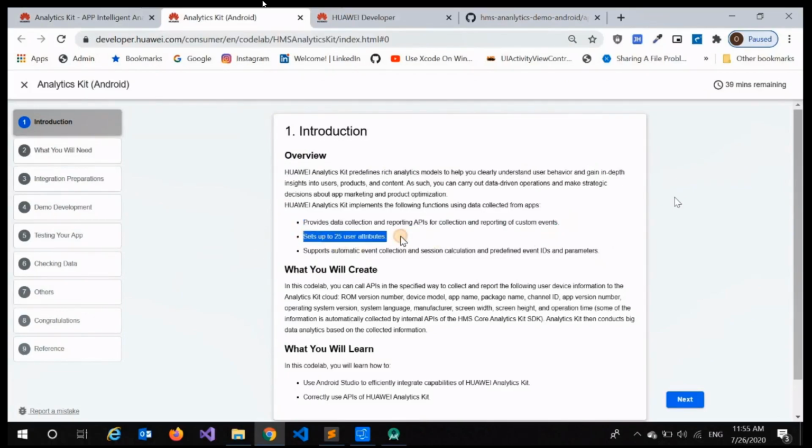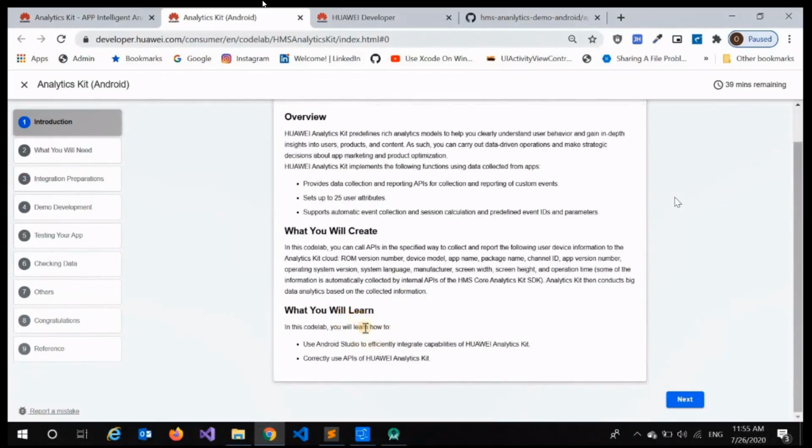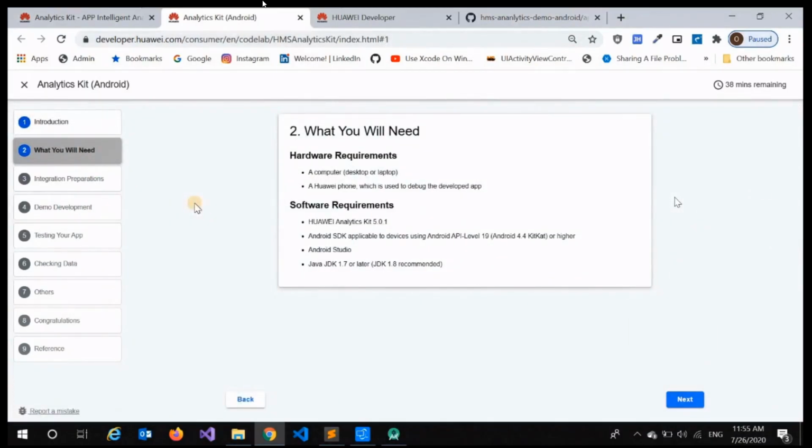You have automatic collection of custom events, and we set up the user. You can set up 25 user attributes, and you have automatic event collection and session calculations, and predefined event IDs and parameters. We will make our code today that will collect our data at the analytics cloud. As you see, we'll find device model, package name, channel ID, a lot of things. So we will learn how to use Android Studio to integrate the analytics kit capability, and how to use the analytics kit correctly.